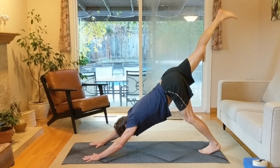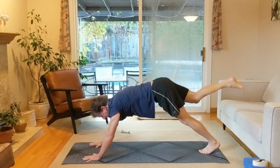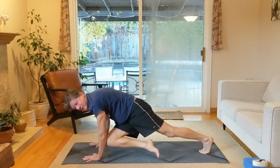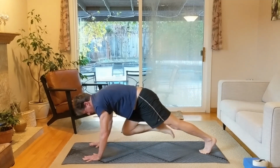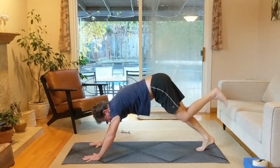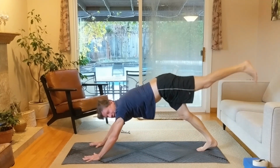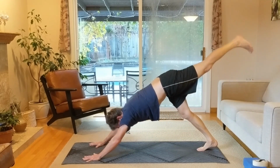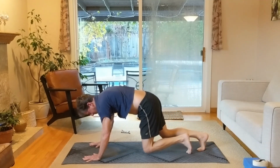Inhale. Exhale. See if you can touch the right elbow. Inhale, extend. Exhale, left elbow. Inhale, extend. Exhale, knee towards the chin. Inhale, extend. Switch legs, inhaling as the other leg comes up. Exhale, knee to left elbow. Inhale, extend. Exhale, right elbow. Inhale, extend. Exhale, knee towards the chin. Inhale, extend. Bring the knees down.